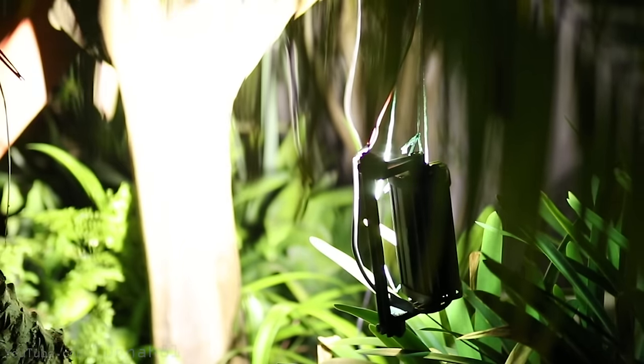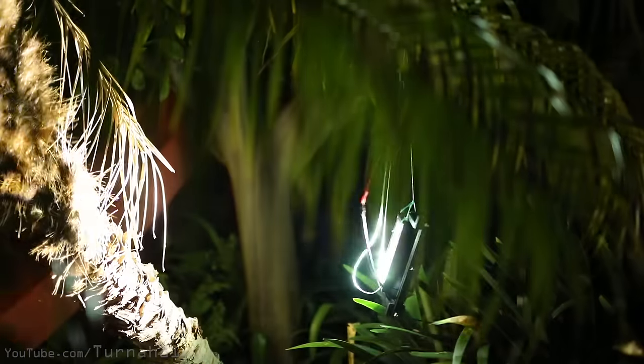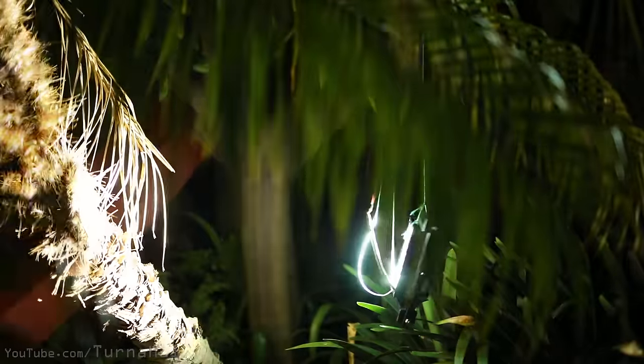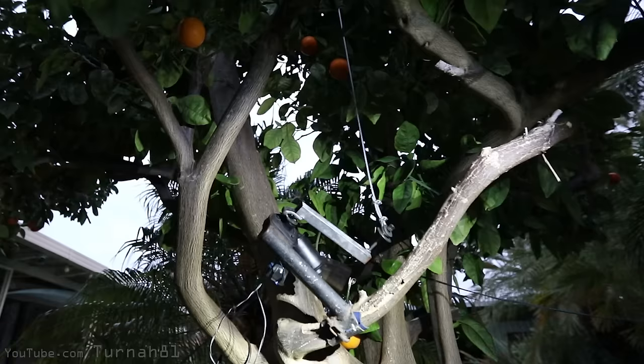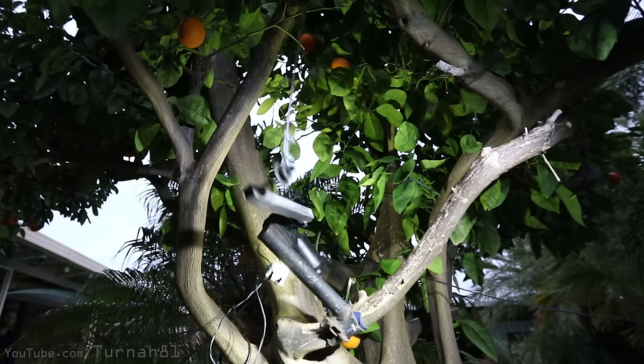I've then suspended this from the tree by some string and then tied an additional rope between this and the cable, so the light rotates back and forth, so the rats think a furious Craig is running around in the backyard with his head spinning 360 degrees. It's looking and sounding good.